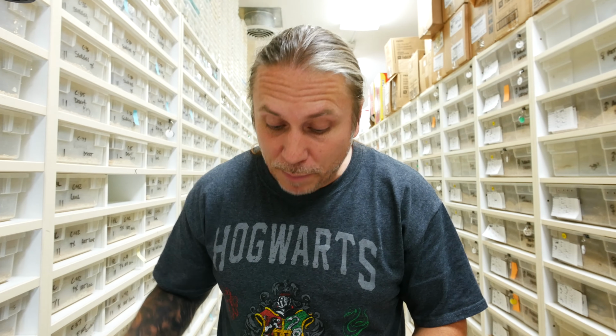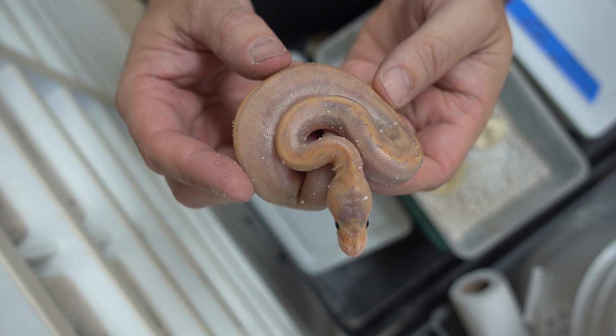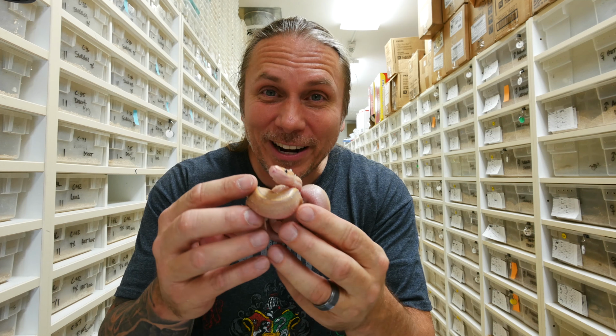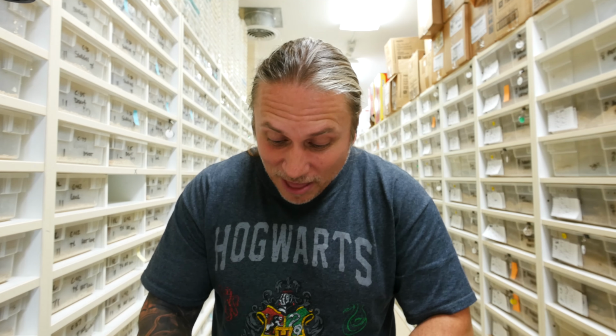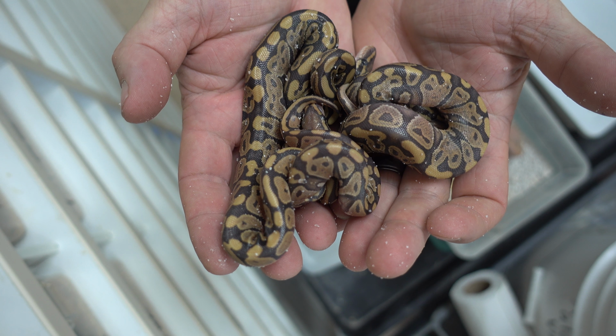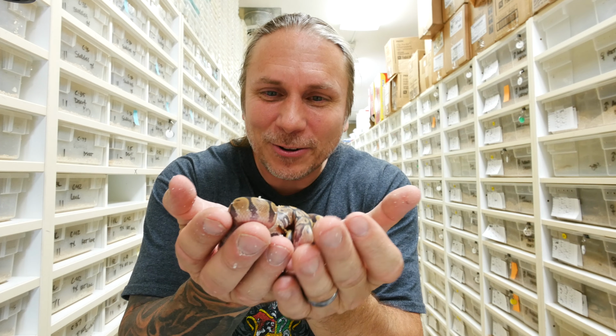The next clutch would be a Mimosa ball python bred to a pastel ghost. So the Mimosa is a ghost champagne, and the pastel ghost, of course, is a pastel ghost. And you can see here, this is a beautiful Mimosa, which is the ghost champagne. What an absolutely gorgeous animal. And then we have a whole bunch of little ghosts in here. Look at all these cute little guys. Oh my God, they are absolutely adorable.